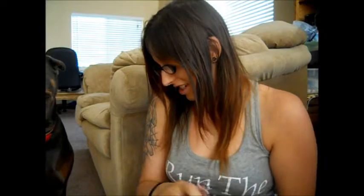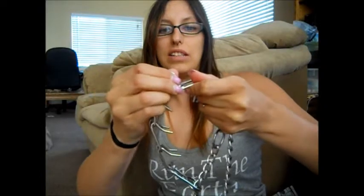Let me have your leash. Cooperating today. Okay, so this is what a pinch collar looks like. It has prongs, and you attach it by taking those prongs, squeezing them together, and putting it through to make that.